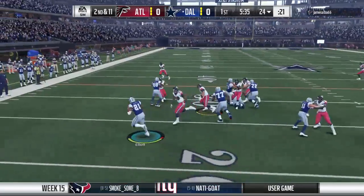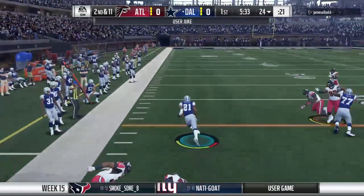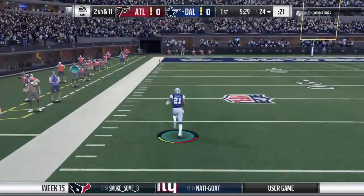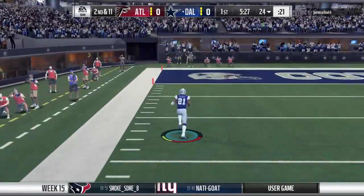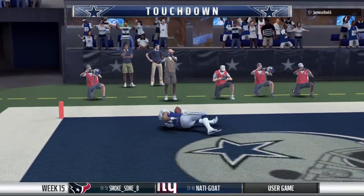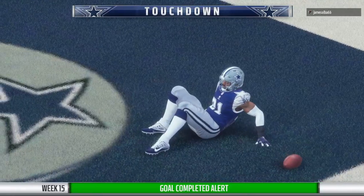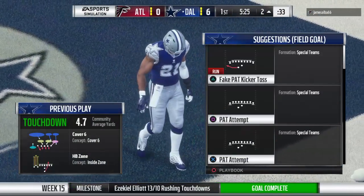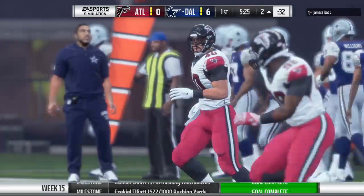From the pistol, here's Elliott. Oh, an absolutely filthy juke. He's got some space now. He's at the 30. Touchdown, Cowboys. Ezekiel Elliott, 76 yards. And the Cowboys have taken the early lead.